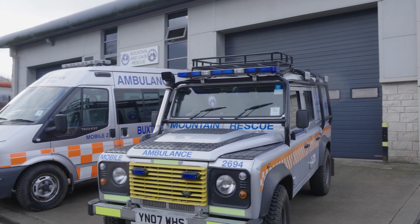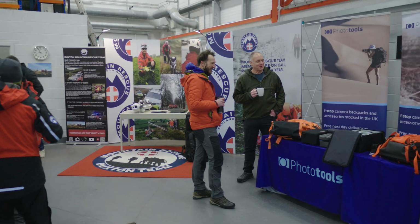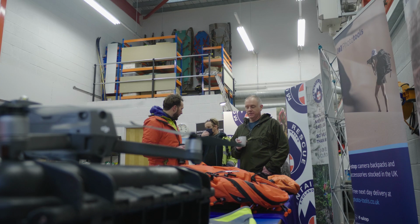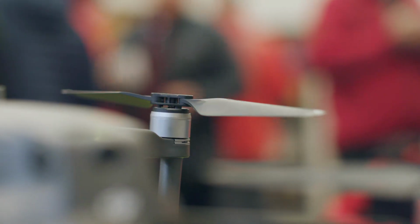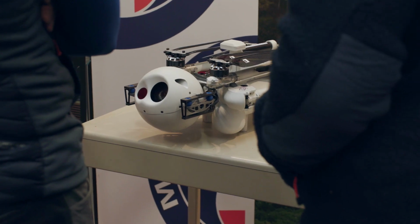Connected Places Catapult is the UK's innovation accelerator for cities, transport and places. We are working with key cross-industry partners to organise demonstrations as part of the Department for Transport funded Drone Pathfinder Catalyst programme.